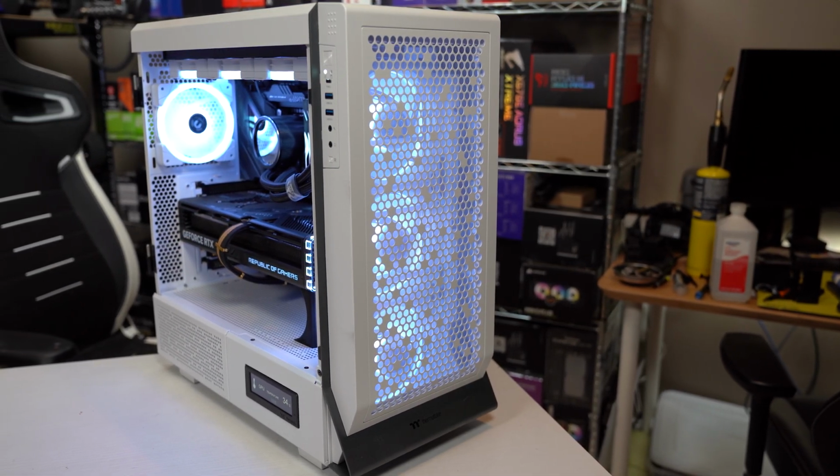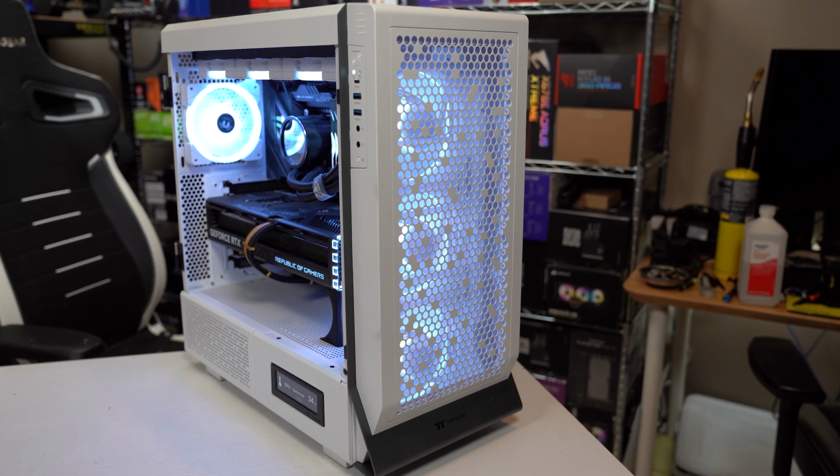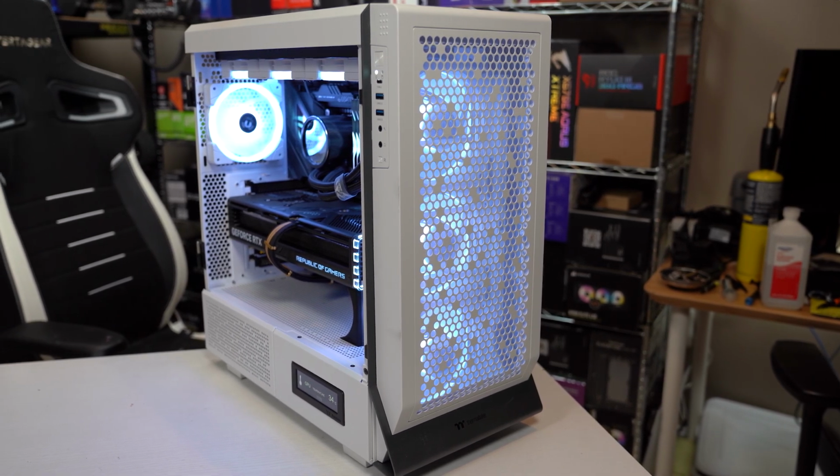But the end product here is something that I'm definitely proud of, and is a system that I'll have on my desk for the foreseeable future.